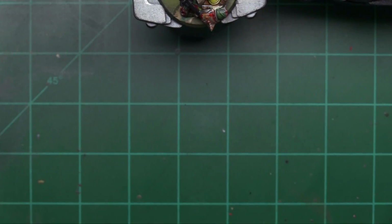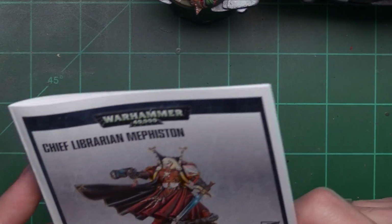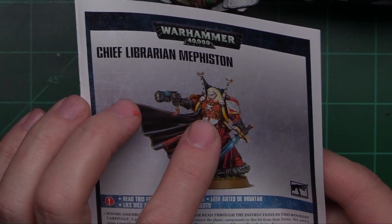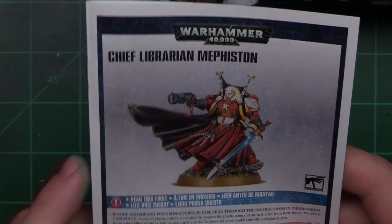Now, I did mention at the beginning of this video that I was working on painting some stuff for a tutorial. We've been working on Mephiston, and this was kind of the reference image that I used. I did not quite get to the same bright orange here, the same red they had down here, but I will show you what I've worked on so far, and hopefully that'll spark some interest for you guys who want to watch the videos.